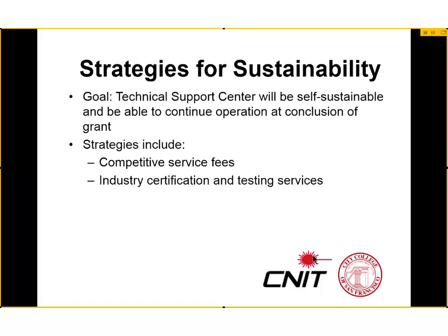But what we would like to see is something self-standing, like the bookstore or the coffee kiosk, where students can come in and pay and get help with their computer problems. We also have plans for industry certification and testing services, where we would have test prep services and also the ability to take a test on campus. But that's down the line. We're not quite there yet. But those are part of the innovative side of this: how are we going to make this technical support center self-sustain once the grant runs out.